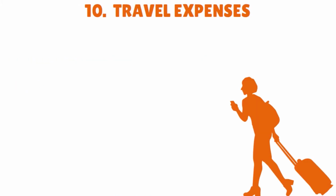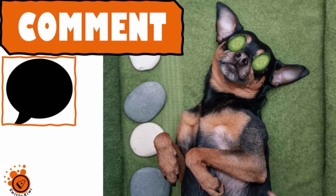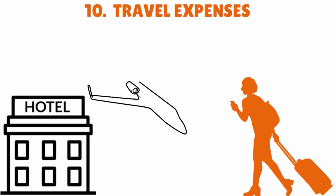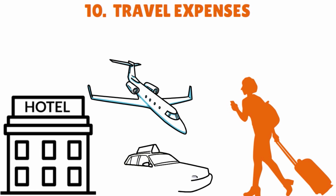Number 10, travel expenses. If you travel for business or your staff travel for business, this is something that you can definitely deduct. For a business expense to qualify as travel though, it must be away from the city or area in which you conduct business. You must also be away from your tax home for longer than a full work day. So types of deductible travel expenses include lodging, airfare, tolls, and taxes.